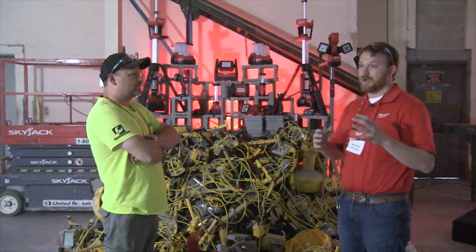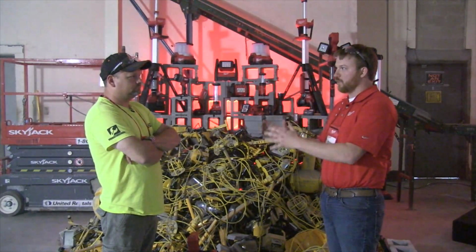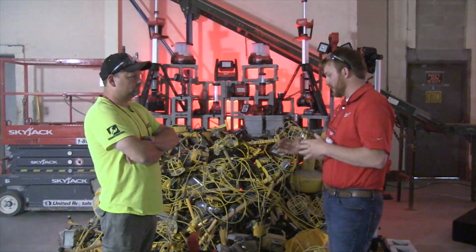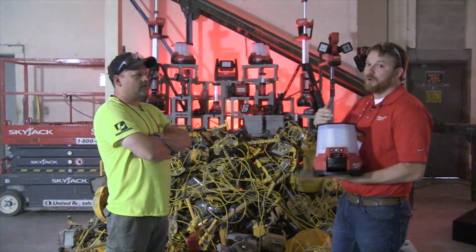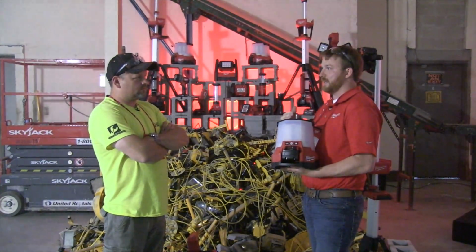We've kind of entered all different aspects of lighting, whether it's trade specific or really those core lighting products that are used on job sites all over. So we can kind of do this however you want. Yeah, we'll go through each one. Let's show us what we got. So this is really the most disruptive launch we'll have this year. This is the M18 Radius Compact Sight Light.